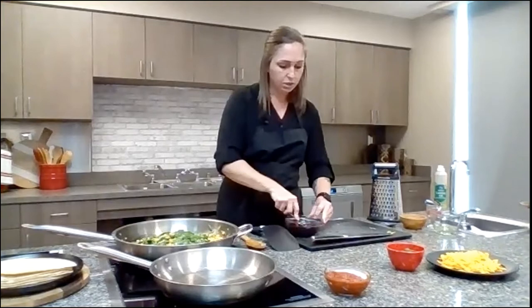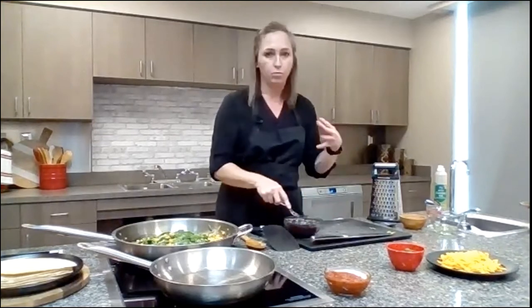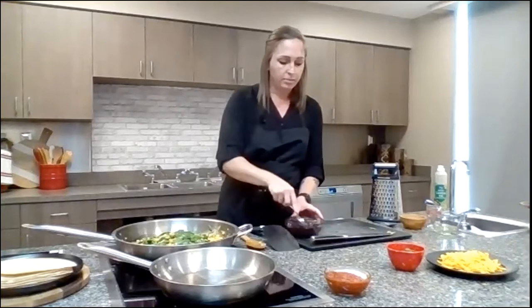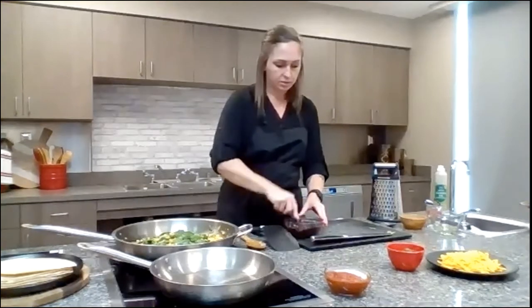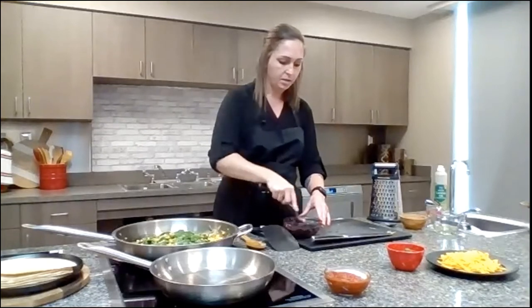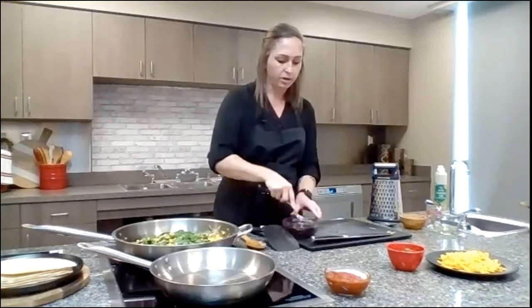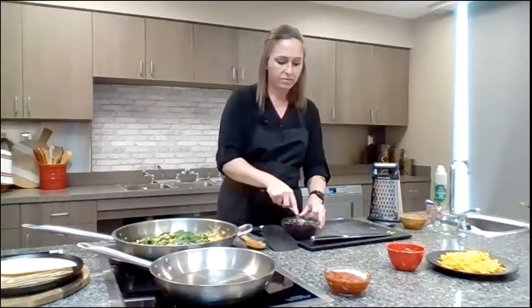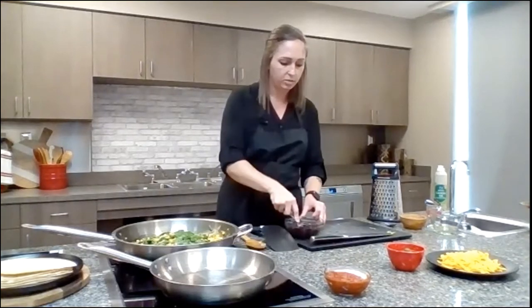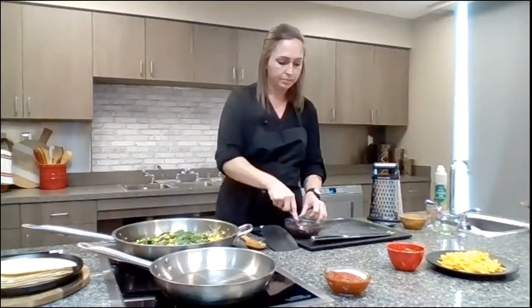And what this will do is help them from rolling around inside of our quesadilla. It'll add a little bit more of a paste-like substance to our corn, zucchini, and spinach. And it'll just help hold everything together a little bit better. So you don't have to blend it into a paste, but mushing it just a little bit with the fork is pretty easy.